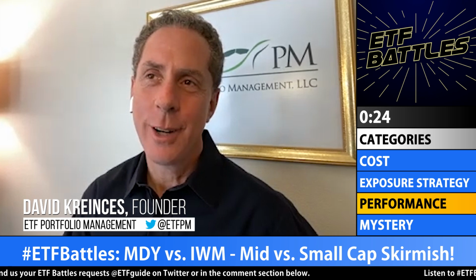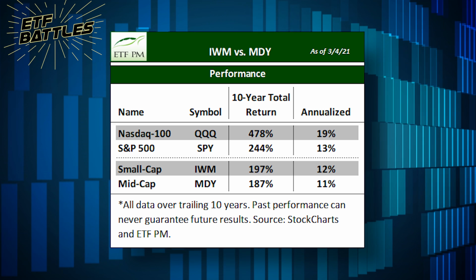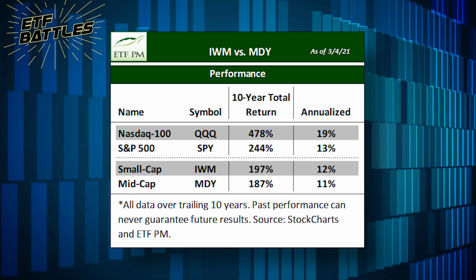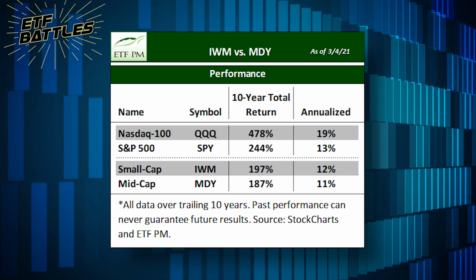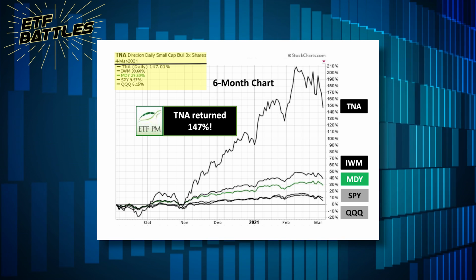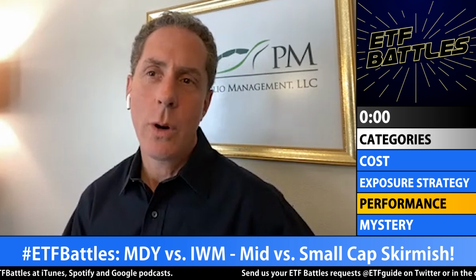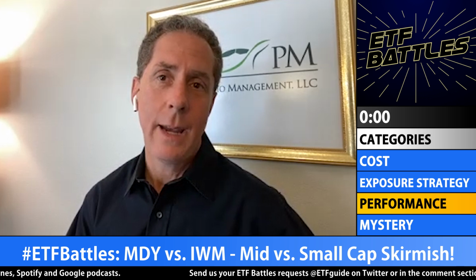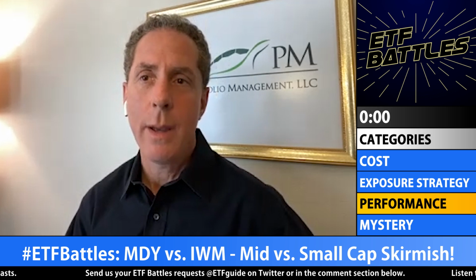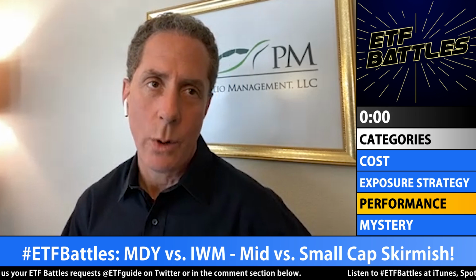On performance, the long-term returns from small caps and mid caps are close, but the short-term momentum, as Cinthia mentioned, does favor small caps. If we zoom into the past 6 months, small caps strongly outperform the NASDAQ 100. In fact, our new wildcard ETF, small cap 3 times, symbol TNA, actually delivered 147% over the trailing 6 months. So I give the performance win to small cap 3 times TNA, which we currently own. And in its absence for this battle, I give the win to IWM. And in full disclosure, we also have been trading IWM and we do not have positions in MDY.